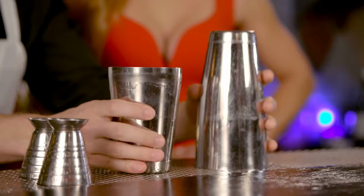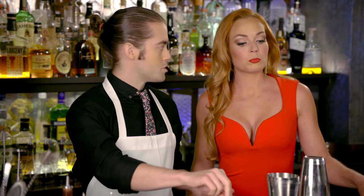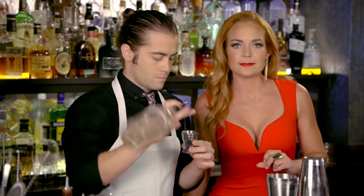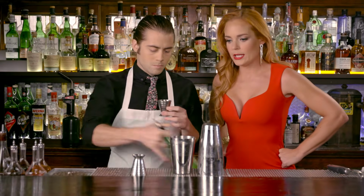So let's do it. Cool. So this is going to be partially a traditional sour, so it's going to take 3/4 simple syrup. Instead of doing 3/4 lemon, I found lime to work with the other ingredients involved. So it's going to be 3/4 simple, 3/4 lime to start. All right. Sweet and sour, like me. A little bit of lime. Did you squeeze that earlier?